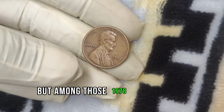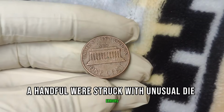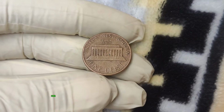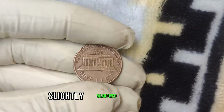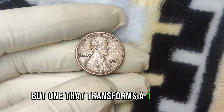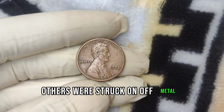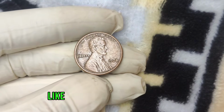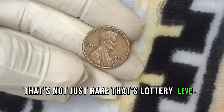But among those 1978 Philadelphia pennies, a handful were struck with unusual die errors, microscopic imperfections that make them astonishingly rare. Some show a doubled die obverse, where Lincoln's profile and lettering appear slightly shadowed or doubled. A small error, yes, but one that transforms a 1-cent coin into a collector's dream. Others were struck on off-metal planchets. Imagine a penny minted on the wrong material, like a dime's silver-colored disc. That's not just rare, that's lottery-level rare.